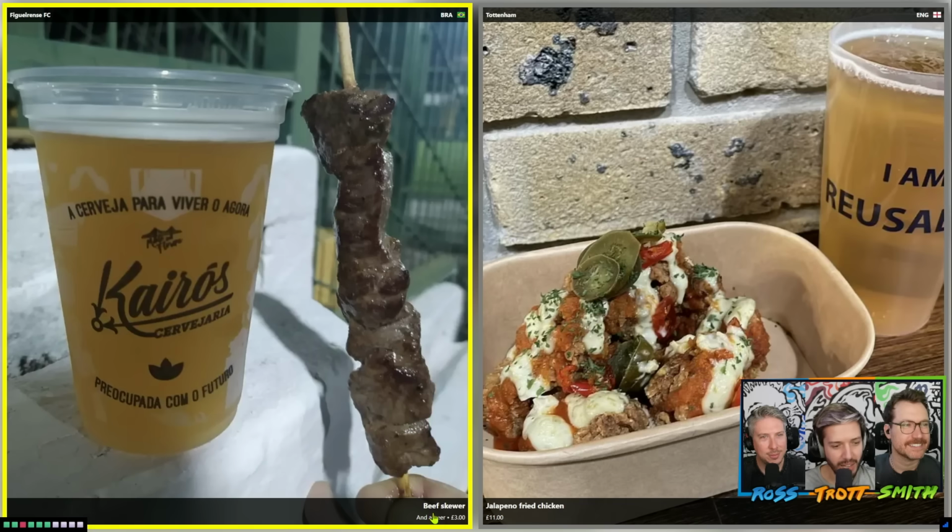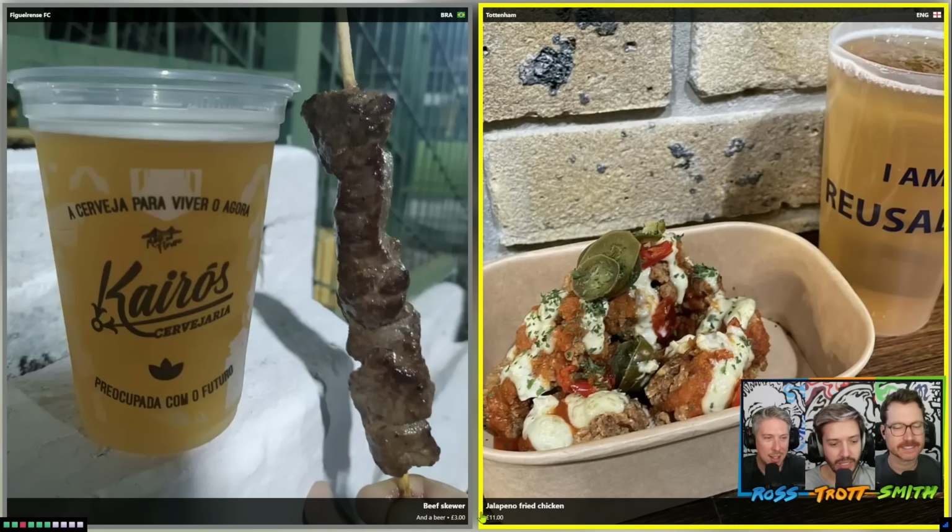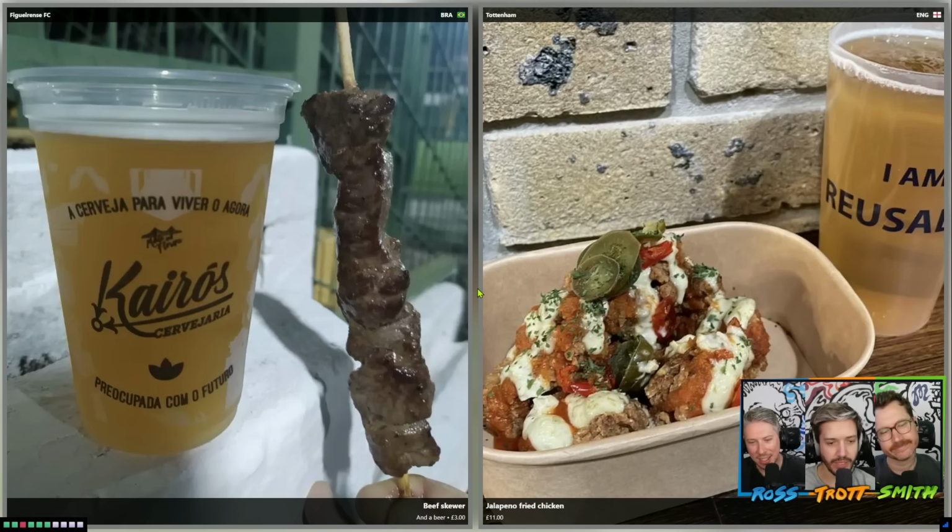Firenze FC beef skewer, 3 quid for a beer and a skewer. 3 quid. And a beer. That's nuts. Jalapeno fried chicken, 11 quid. No beer. Blows my mind. Why is beer so fucking expensive here? It's crazy, isn't it? What the fuck is in our beer?